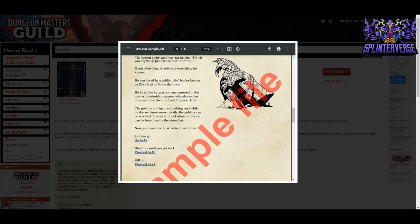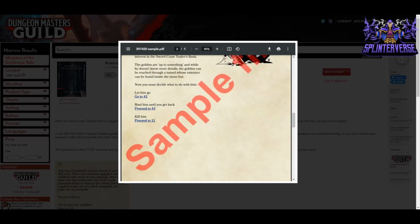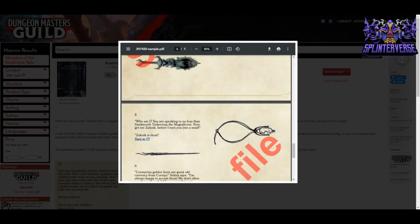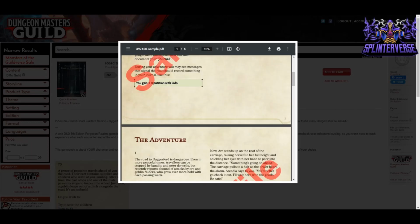So you can let him go and click that link. You can bind him until you get back by clicking that link, or you can kill him by clicking another link. So that's how you bounce around through the book and really just enjoy the adventure before you. So pretty fun. It gives you an opportunity.